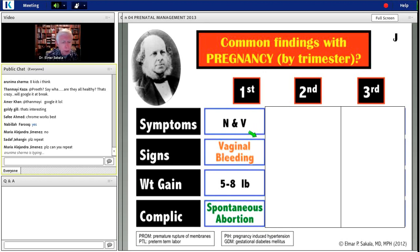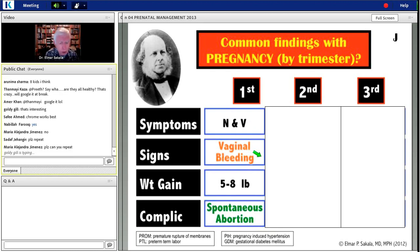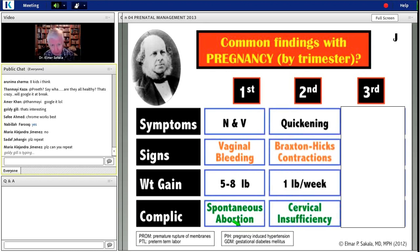What is the most common sign which is a problem? Vaginal bleeding. We talked about that. The most common reason for pregnancy loss is chromosomal abnormality, but most of these will do fine. The management is looking with the speculum and doing a vaginal ultrasound. Weight gain, 5 to 8 pounds. The most common complication is spontaneous abortion. That's the first trimester. Second trimester, most common symptom is quickening.